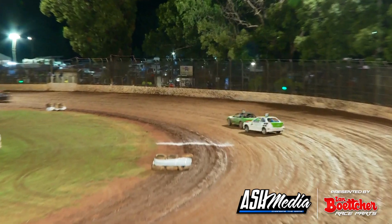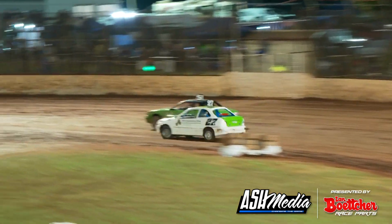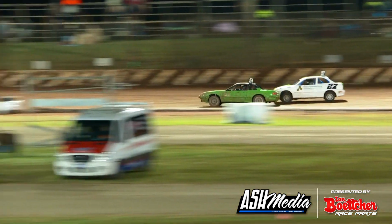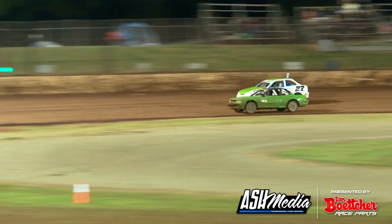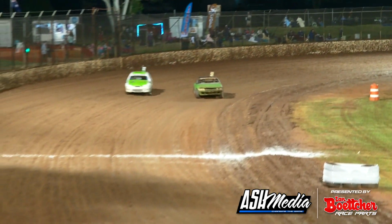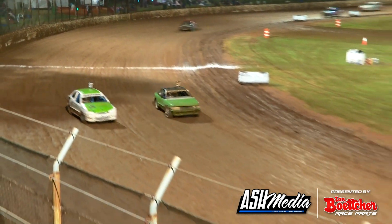Andrew Pickering's got his hands full with the youngster Josh Rigby. Rigby has a look down the inside. Andrew Pickering shuts that door. If you want to go around, you're going to have to go around. Okay, says Josh Rigby, I'll have a go. White flag out, 1 to go.